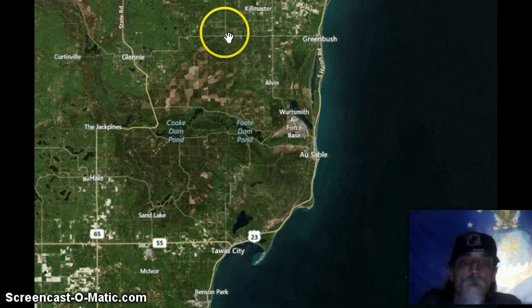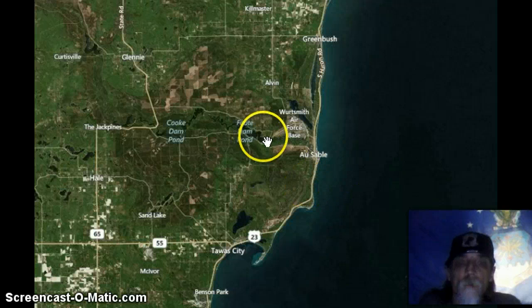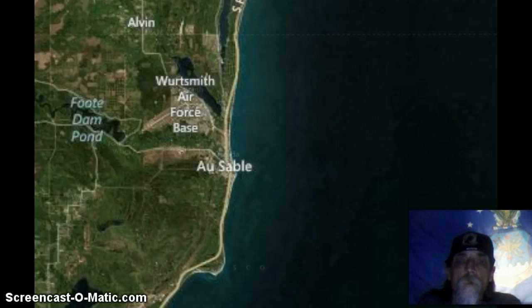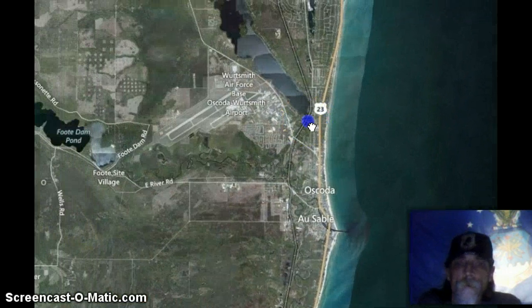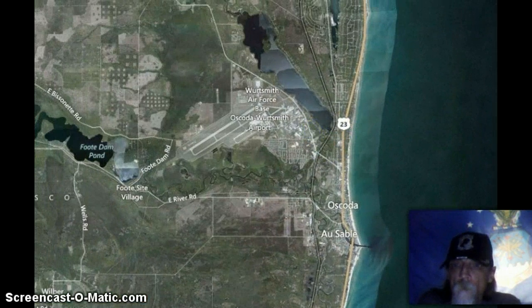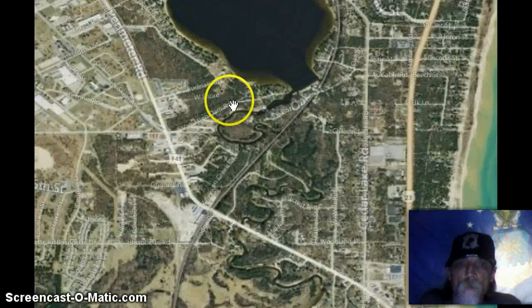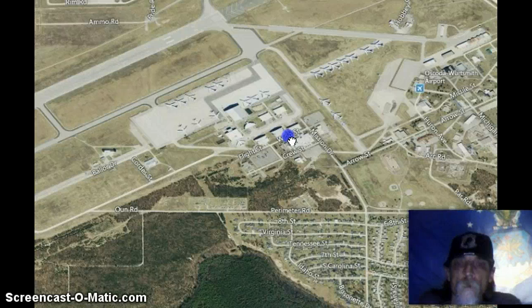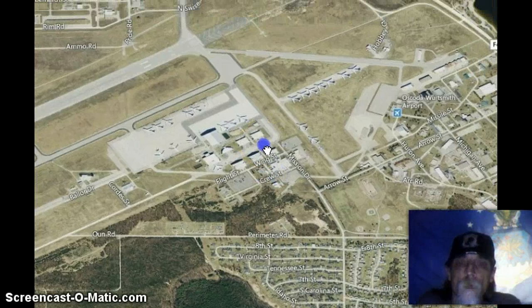The surrounding counties are all getting a piece of the pie because they turned this United States Air Force base into a public airport, okay? Back during the Cold War, it used to house B-52 nuclear bombers. Well, you think being a public airport, you would see smaller planes and whatnot in this airport.